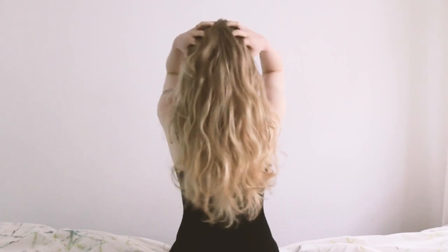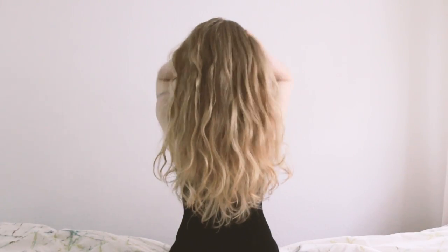Now this last winter was actually pretty rough on my hair. It was dry and dull, I had some scalp itchiness and a bit of dandruff and also trouble controlling the frizziness, but I was able to turn that around and get my hair soft and shiny again and my scalp healthier than it's been in a while.